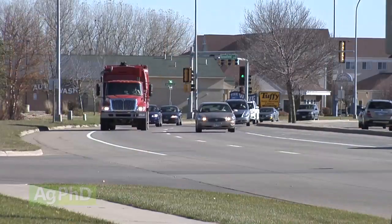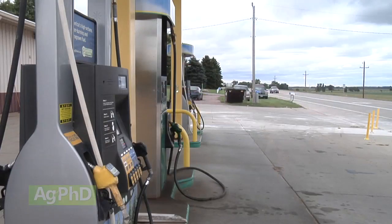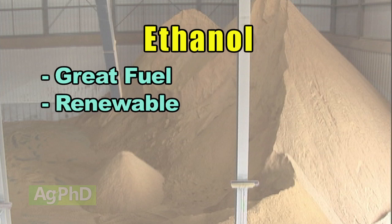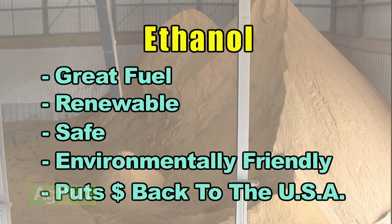And some people will say, well, ethanol doesn't have enough BTUs. All I know is this: when I buy ethanol, it's a lot higher octane, and we've run plenty of studies with the right engines. You can get just about the exact same mileage out of ethanol as out of regular fuel. So there's more to it than just talking about BTUs. Ethanol is a great fuel, it's renewable, it's safe, it's very environmentally friendly, and it puts the money back into our country rather than in some other country.